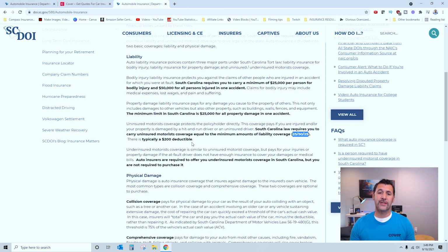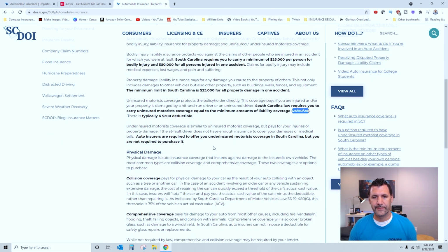Uninsured motorist is if somebody hits you and they don't have any insurance, now you're covered, or people in your car, because that first limit is for other people. That's not for you. Now you're covering yourself by the uninsured motorist, the 25 a person, 50 per accident. And if they have property, sometimes it's separate, so be careful that they say that. If they have the property, then that's covered up to whatever that limit is. Okay, these are great coverages. They're also required to offer you underinsured motorist.